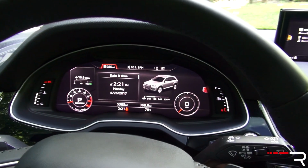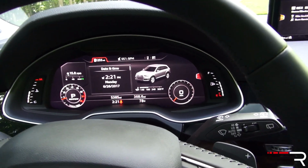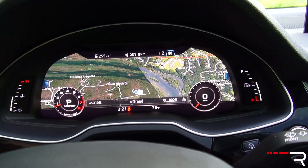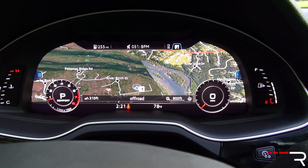I really love the Audi virtual cockpit display. I mean, this is really an industry standard in terms of technology. This is better than what Volvo puts in the XC90, even though they have a very similar display. You can see here, what makes it so unique is the Google Earth function. I mean, check this out. This is fantastic. It's literally what you see on your computer.